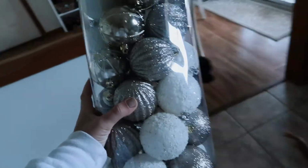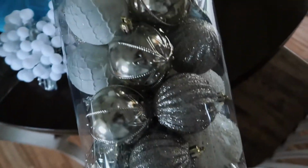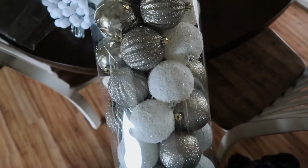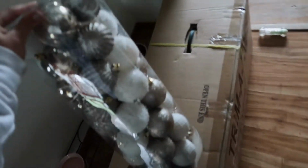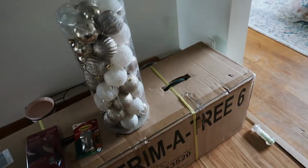And then I got these. They're looking silver on camera, but they're actually gold, a champagne-y gold. Last year and the year before I did red and white. I honestly want the aesthetic of our Christmas decor to not be super Christmassy, just more wintry. So I'm going to do a lot of greens and whites.